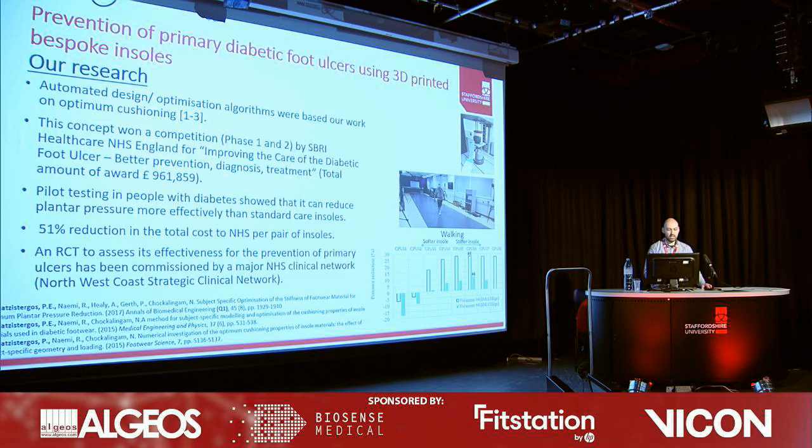This concept has already won a national competition about improving the care of diabetic foot ulcers, and it has been pilot tested in people with diabetes and neuropathy. Our lab-based tests have shown that the insoles that are produced with this system can indeed offload the foot more effectively than insoles that are part of standard care. A health economic study also showed that using this system can reduce the cost of a pair of insoles for the NHS by more than 50%. The system now is fully certified, and a randomized control trial on its effectiveness has been commissioned by a major NHS clinical network. If this randomized control trial is successful and the outcome is positive, then we could see the system being part of clinical practice within the next 3 to 5 years.